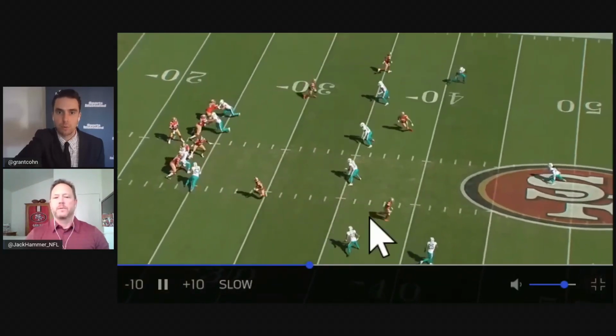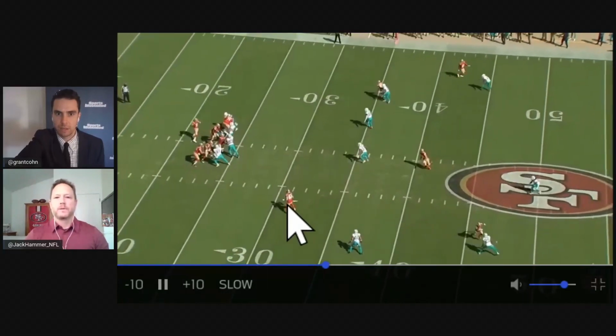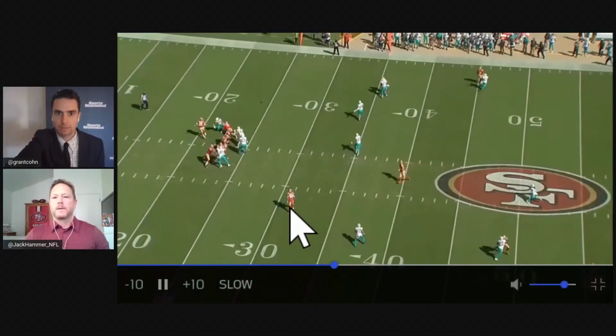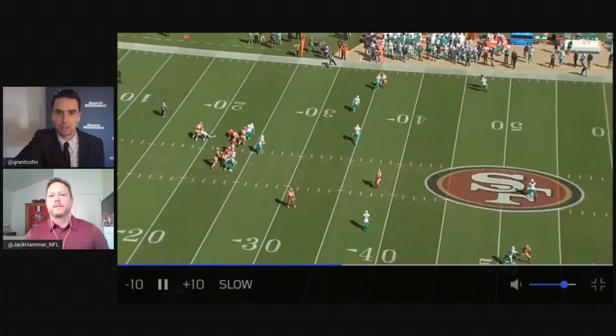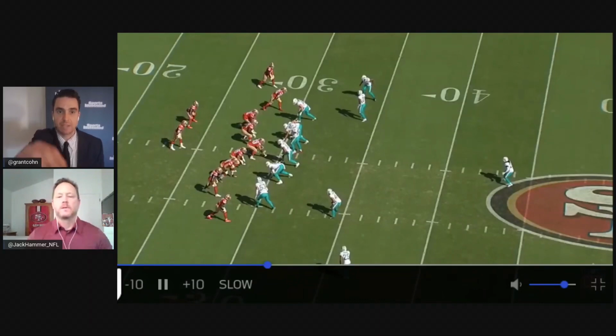But otherwise, where's Bourne? Bourne's right where the arrow is. Right here. Yeah. Yep. You're right. Good eye, Jack. But he never looked at that side of the field. He's a half-field reader a lot of the time.